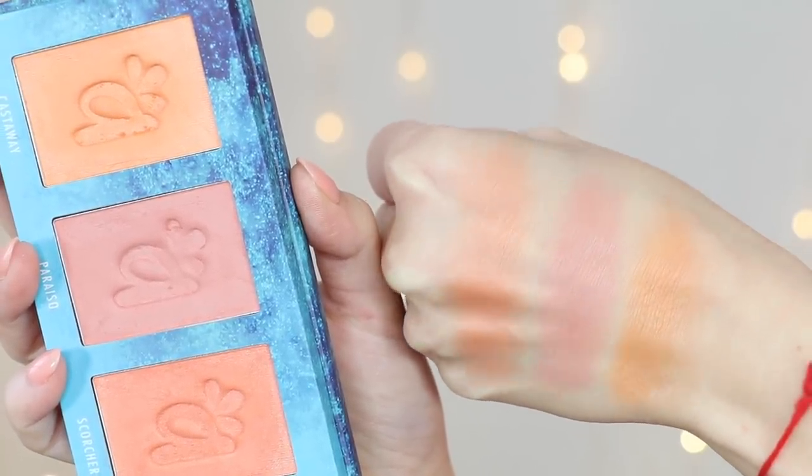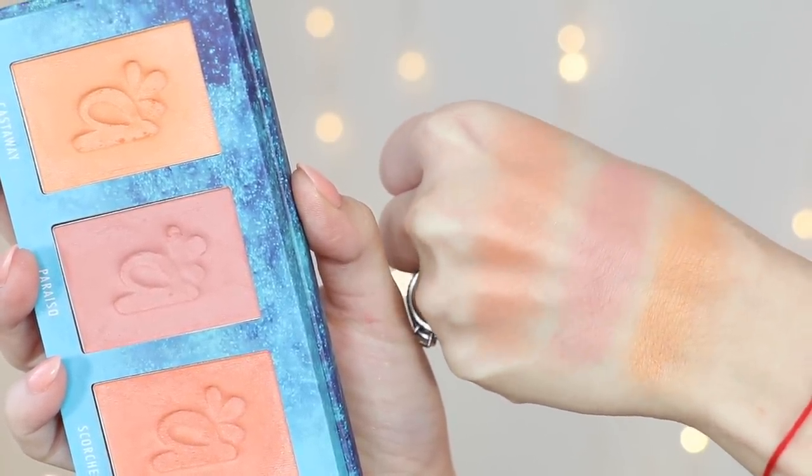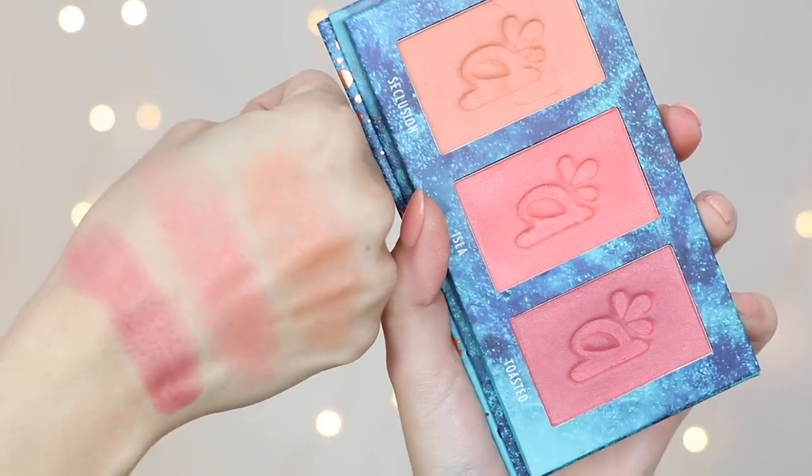Paraiso has been my favorite blush hands down. It reminds me so much of NARS Madly. Do you remember when I was obsessed with Madly? That was like my top blush for a long time, and this one reminds me so much of that. It goes with every makeup look because it's not a super cool tone pink. It's very neutral, so I feel like it vibes with any eye look. I really, really love Paraiso. It's my favorite one in this palette. But Seclusion is gorgeous too.